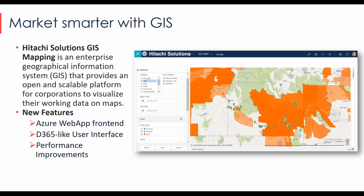So let's talk about getting smarter with using mapping tools. There's an out-of-the-box Bing Map. Obviously, that is a tool that a lot of people use to do simple things like find a client, use the directions, and then go on site. Right? That's a pretty easy, straightforward use case.